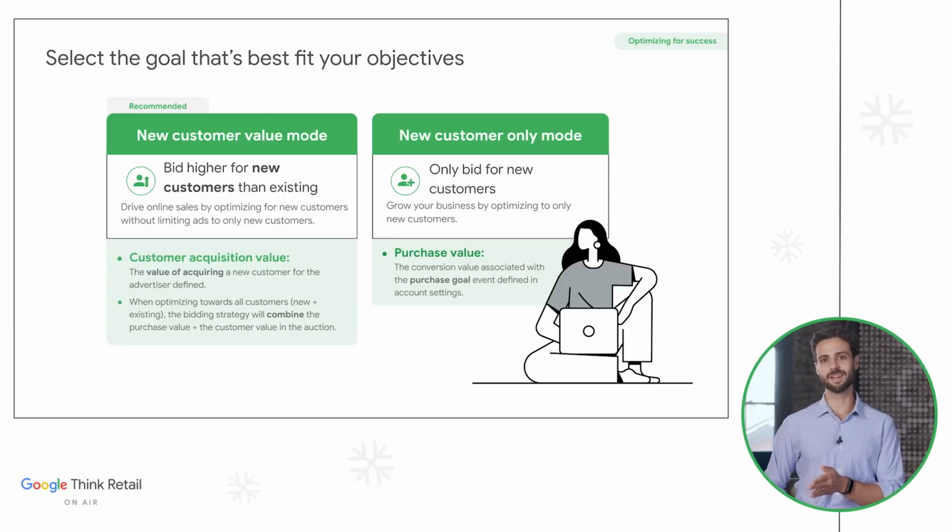And then on the other side, you can also use a new specific bid strategy to only bid for new customers. Let's say you have this specific goal or you have a budget only for new customers because you want to increase your customer base, then you can use this goal and the campaign is only going to optimize towards that.